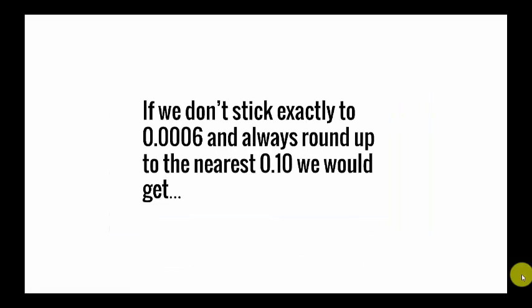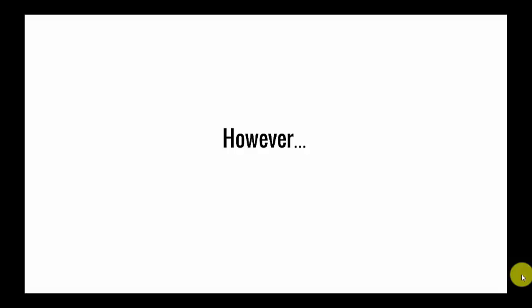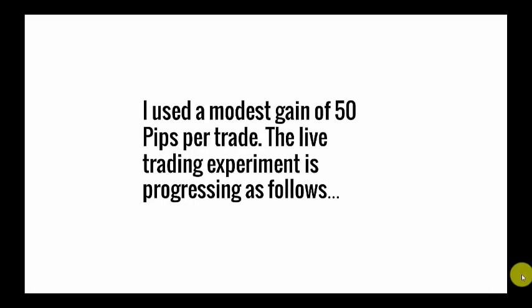However, if we don't stick exactly to that 0.006, and I'll tell you now I don't, I always round up to the nearest 0.1, and that would give me 23 trades to get up by 1,050 or 105%. However, I used a modest gain there of 50 pips per trade.